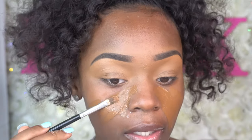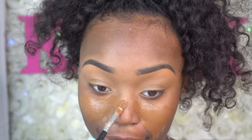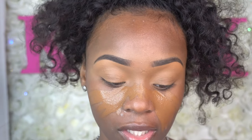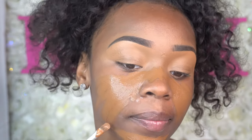When I do full faces, I don't like for you to know that I have on makeup for real. I don't know why, that's just me. And I feel like the foundation and all that stuff plays a very big part in it. So this foundation has been my go-to because of that.